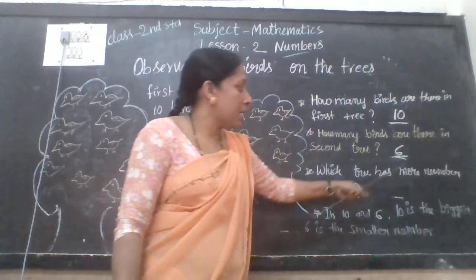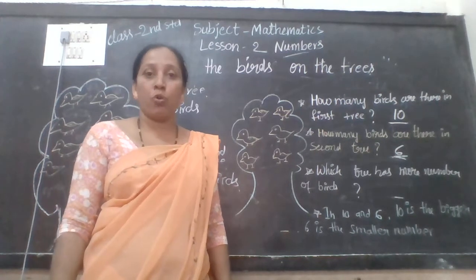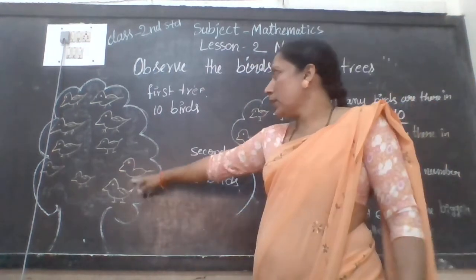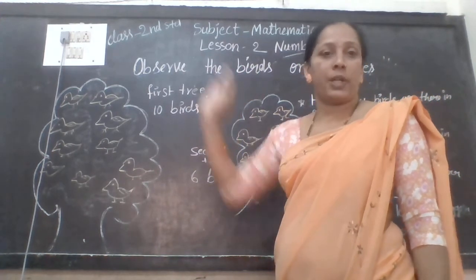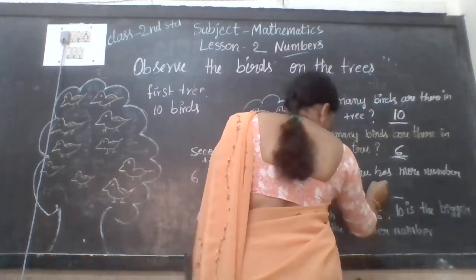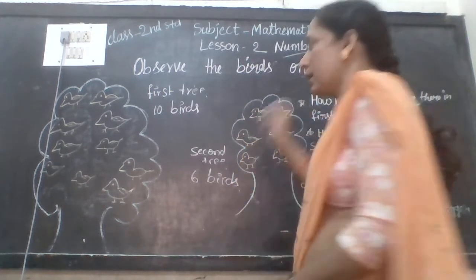Which tree has more number of birds? Do you know the meaning of more? Yes, more means jaasti. Which tree has more number of birds? This is the first tree. This is the second tree. Which tree has more birds? In which tree are there more birds? Very good. In the first tree. Is it right? The first tree has more birds. I will write the answer. First tree. Did you get? Yes.